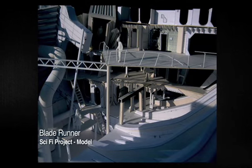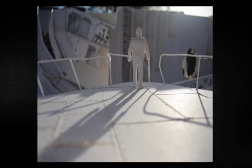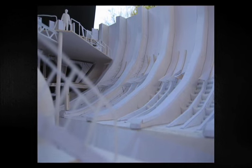The idea of the model was that it could be two spaces at once. It could be his workshop where you can see over everything that's happening, and also at the end with all the corridors and the tight spaces, it could be a good action sequence for the final fight.